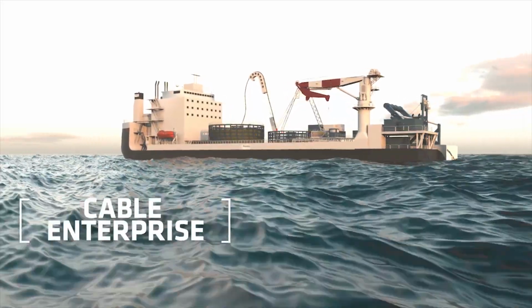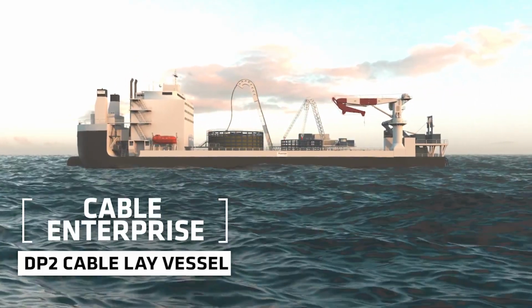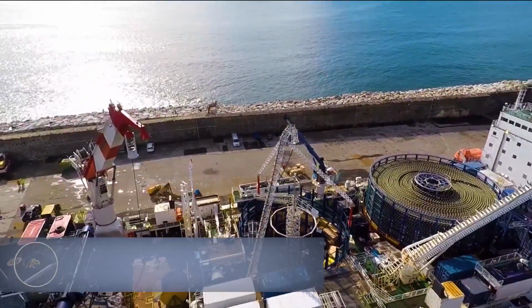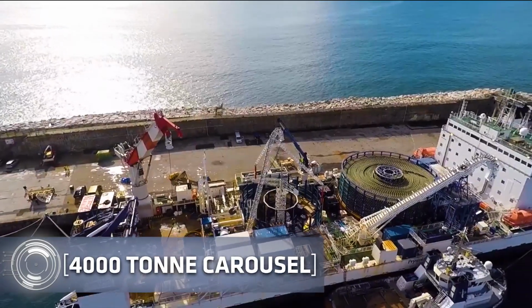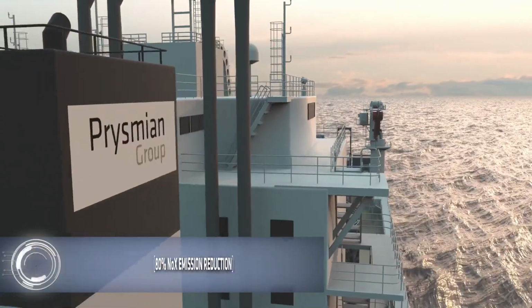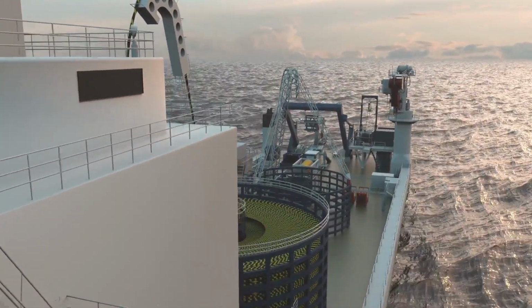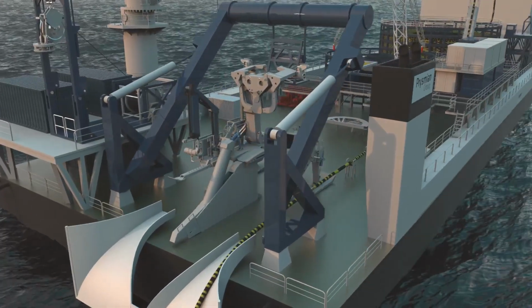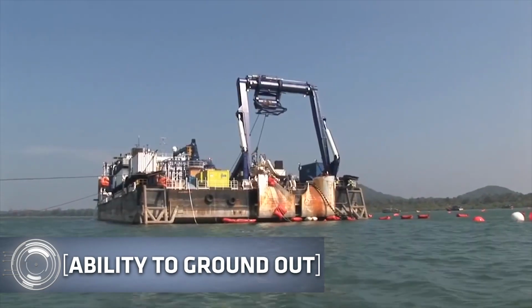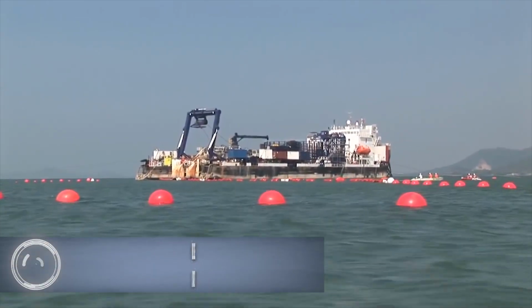Cable Enterprise is a DP2 cable laying vessel able to maneuver from very shallow water to deep waters. She has unmatched green credentials, the capability to ground in tidal areas, and an extended mooring system for cable installations in very shallow water. Cable Enterprise's propulsion system is capable of autonomously maintaining her position while simultaneously laying and burying cable, with an enviable DP capability ensuring she can hold position in harsh weather conditions.